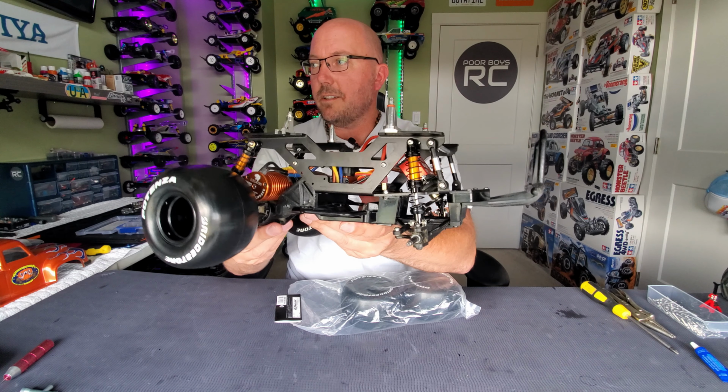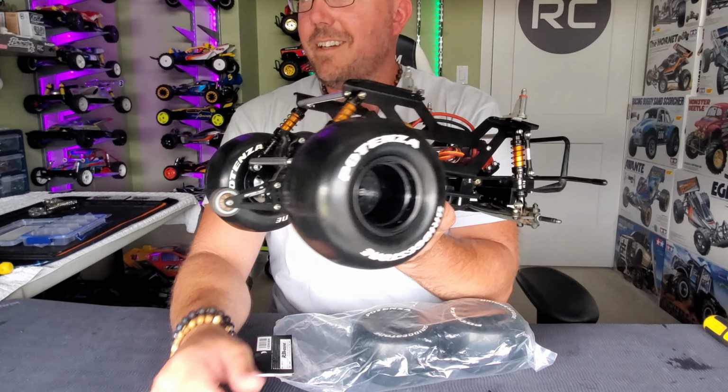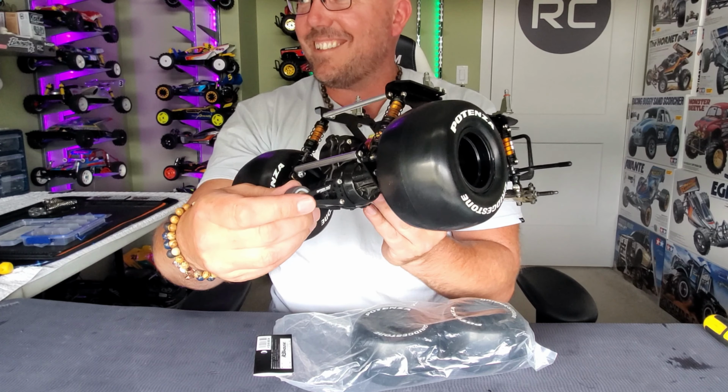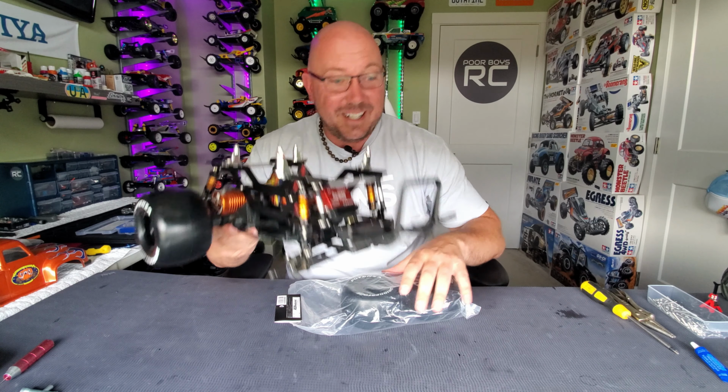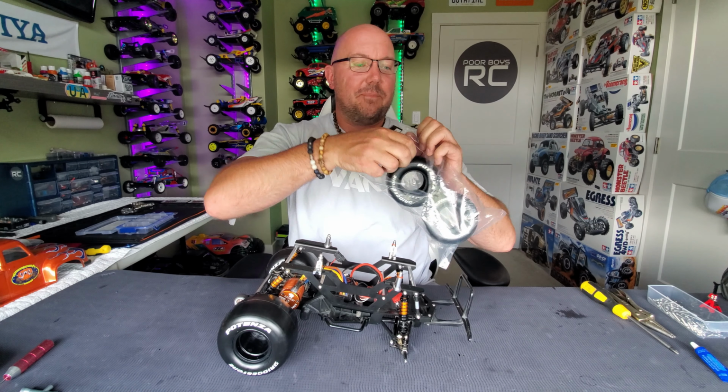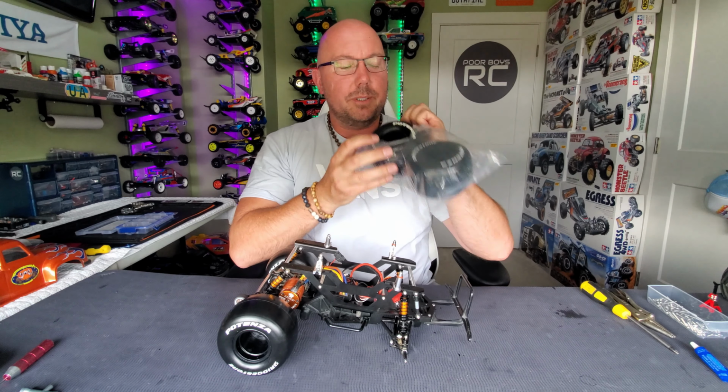So that's interesting. So front suspension is done. It is tucked a little bit. I got the rear tires on. Look how sick those look. My God, that looks awesome. So let's get the fronts installed now with you guys hanging out with me.